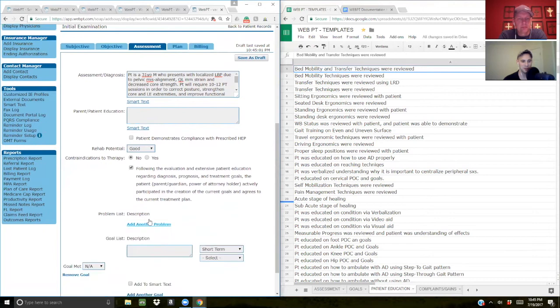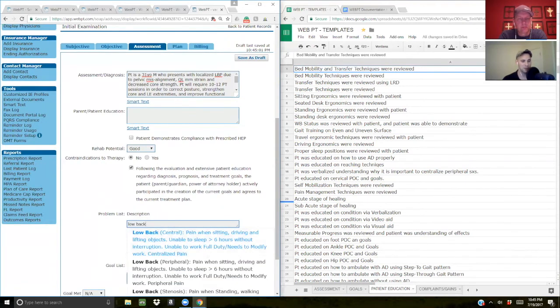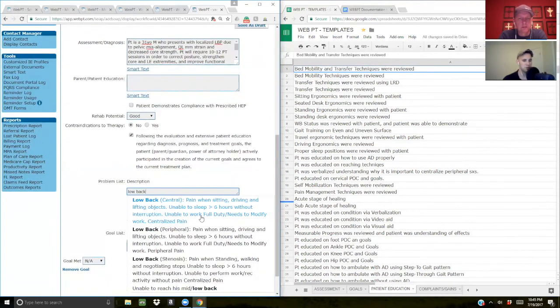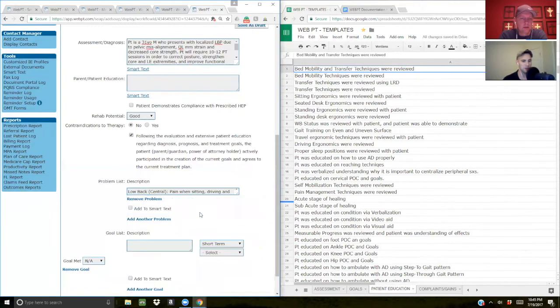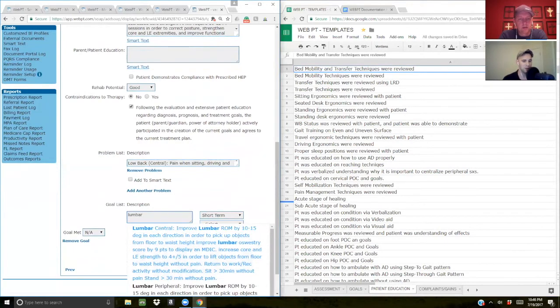So hopefully I didn't go too quick there for you guys. If I type in low back here in the problem list, so low back central, low back peripheral, low back stenosis. I mean, so then what we want to do is we go to central. Okay, so then that way there, and then I come back down here, lumbar, and now I have lumbar goals made. There's my lumbar list.